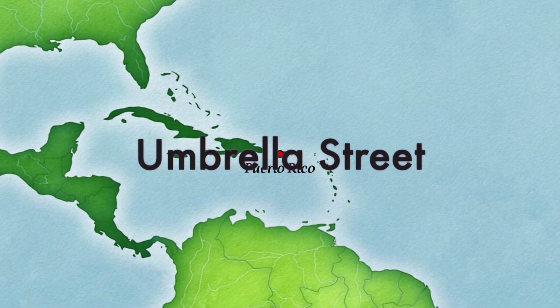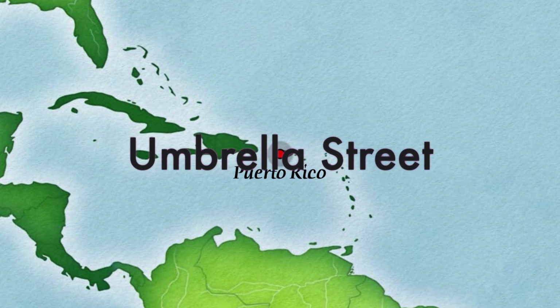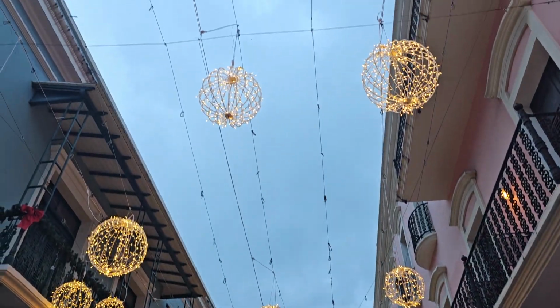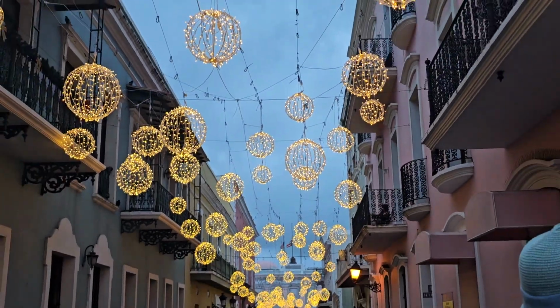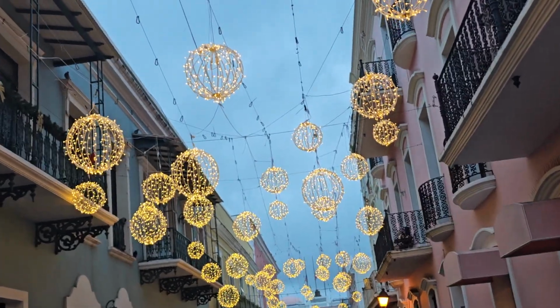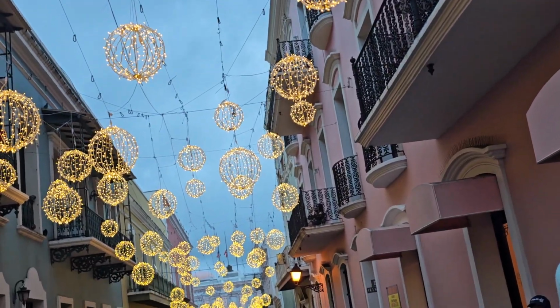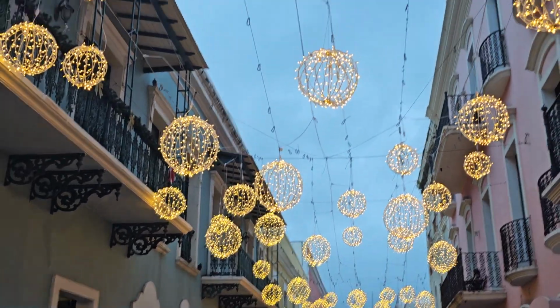One cannot have been to Old San Juan without making it to the Umbrella Street. Umbrella Street is one of the prettiest streets in Puerto Rico and happens to be one of the most photographed too. At this point in the year, it's Christmas, so ta-da, they have these amazing lights hanging there, and we took a lot of pictures and waited patiently for the light show, which was a surreal experience to watch.